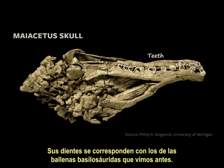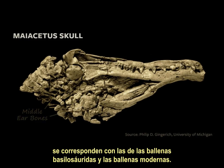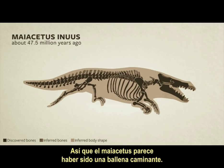Her teeth match those of the basilosaurid whales we saw earlier, and the unique structures of her middle ear bones match those of basilosaurid whales and modern whales. Myocetus appears to be a walking whale.